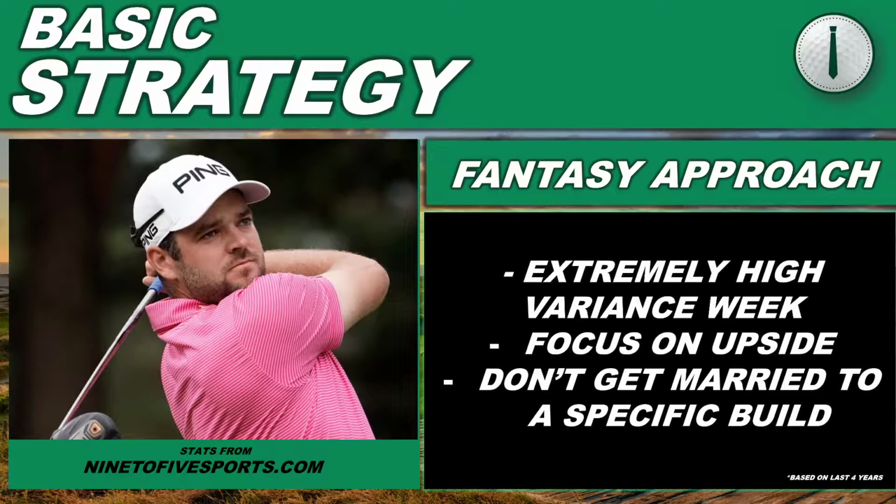You want to be focusing on upside, okay? That is kind of your main focus. I don't want to say it's a no-cut event, but it's kind of the same structure. You want to be focusing on upside because there's going to be inherent risks involved, and we don't know exactly who are going to be the miscuts.